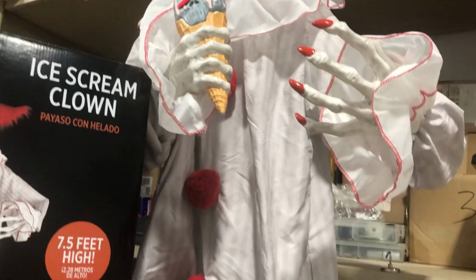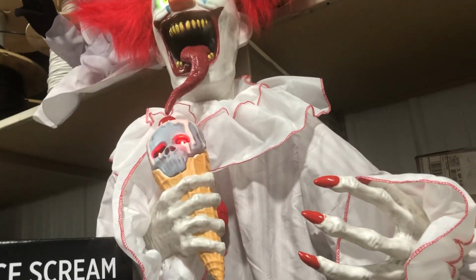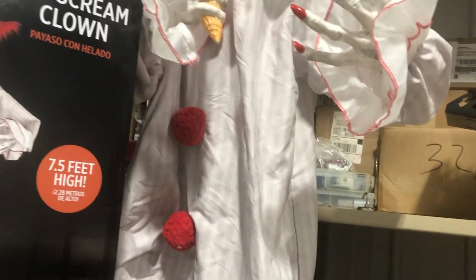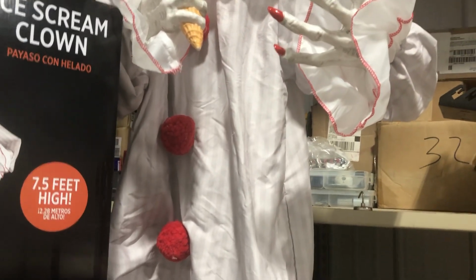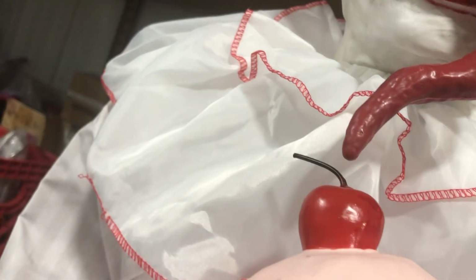It's like he's not weatherproofed. The head's blow mold, which is kind of what you would expect. All the plastic pieces are blow mold, but the costume is not weatherproof, so it will not protect it. Another cool thing I wanted to point out is that the cherry has a little stem on it, and I thought that was really cute.